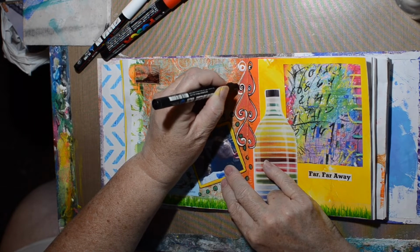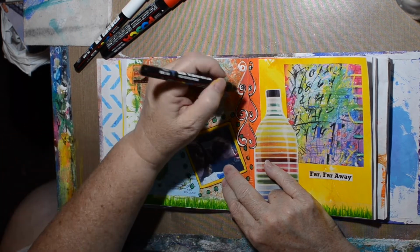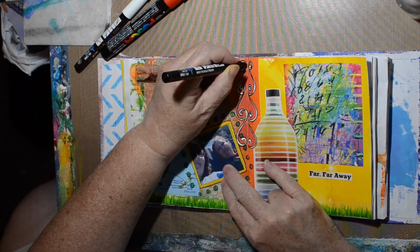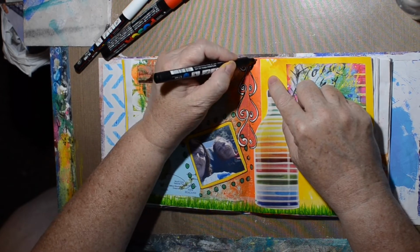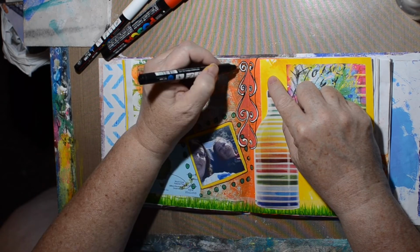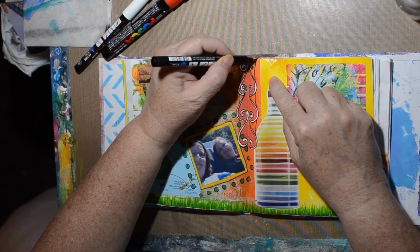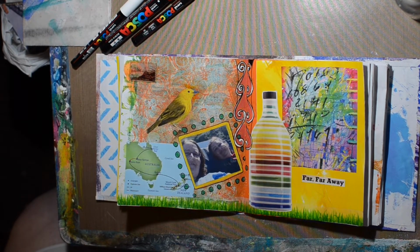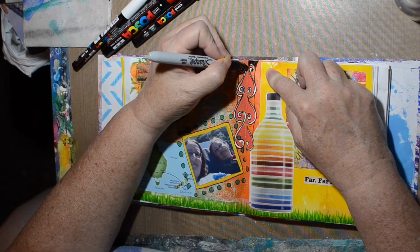So this page is just kind of a collection of things. But it was kind of fun to do and think about where I'm going to be going in a few months. And here's where I just decided, because they had them real black and white, solid colors, or black and red, so I decided to add a little bit more black.